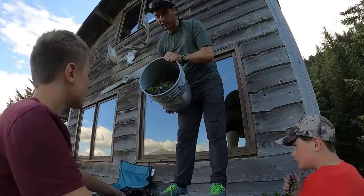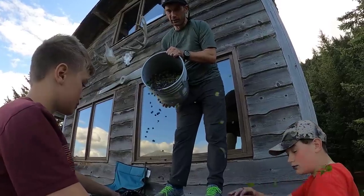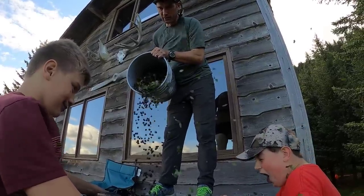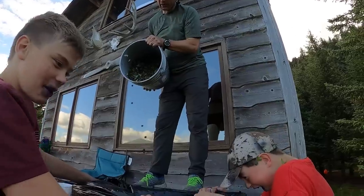Now we have the job of getting the leaves out of the blueberries. Luckily we have this wind to help us. Mark has a way that he likes to do this. Usually we have to fan the blueberries, but because we have this wind, we're gonna use that to our advantage and try and get most of the leaves out. Oh! Hunter's getting pelted by leaves. You want me to do that?